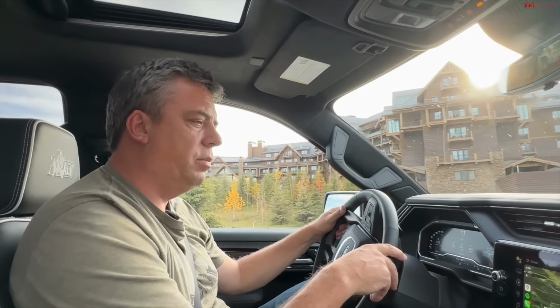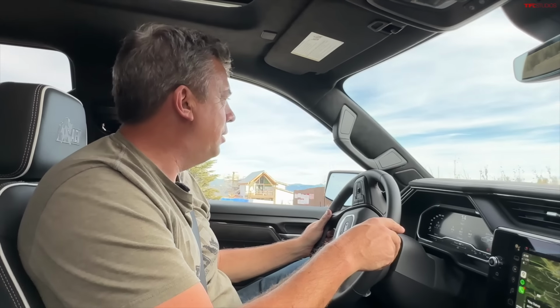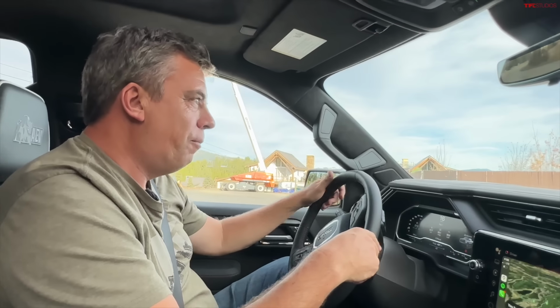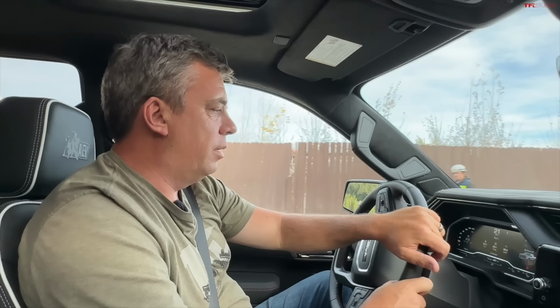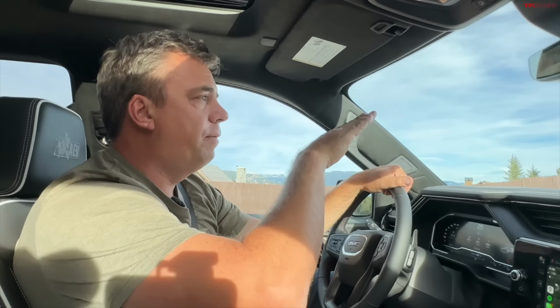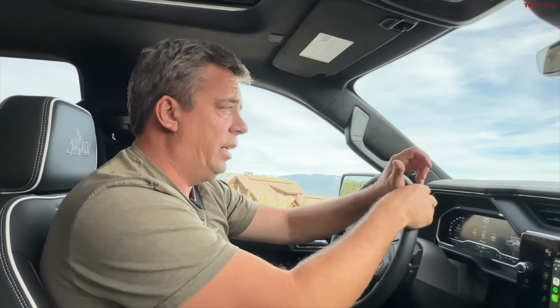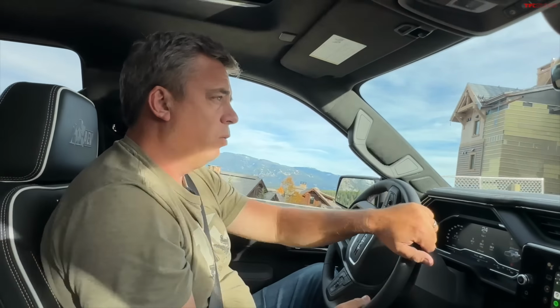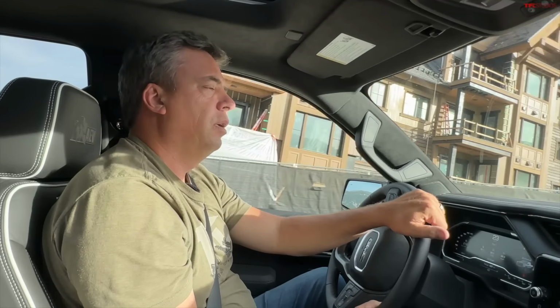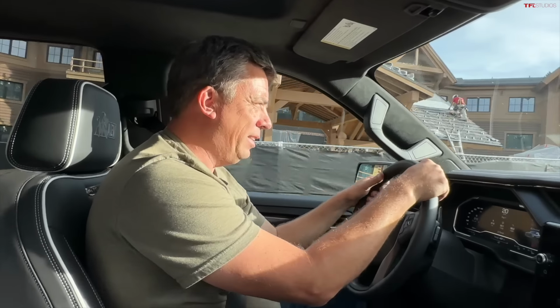And I think I just missed my turn. So let me turn around. There's a lot of construction going on here, off season. So there you have it. This is real world. Actually, we were climbing for most of this drive, so this is kind of not the best case scenario. Real-world road trip in the new turbo diesel AT4X AEV.